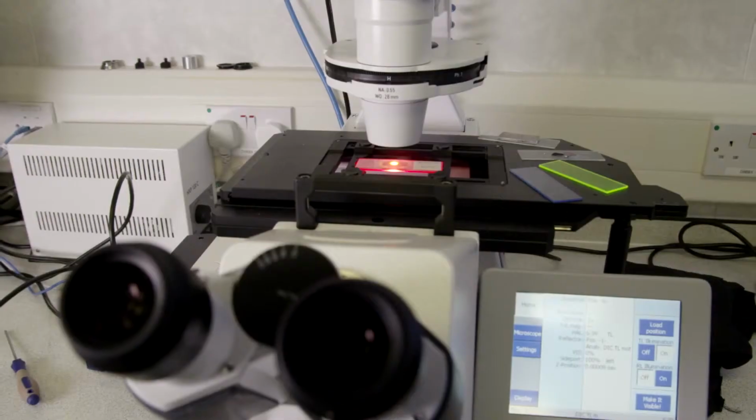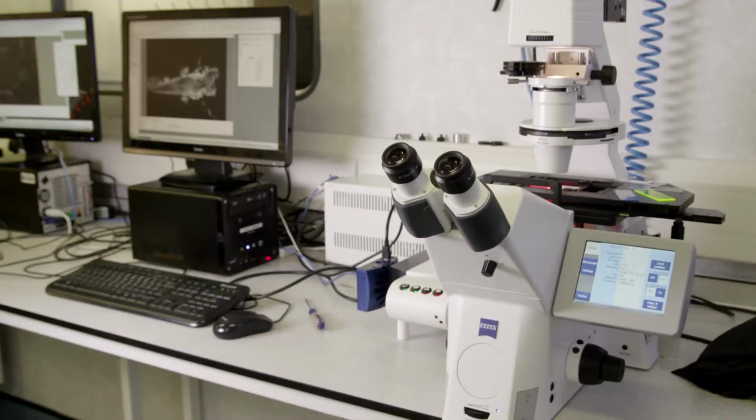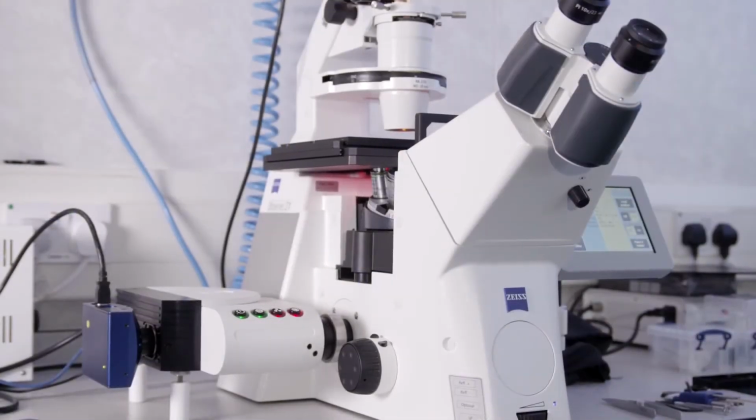So we have partnered with two people. On the one hand, we have partnered with Carl Zeiss, who of course have the microscopes, and we've also partnered with Andor PLC based in Belfast, who provide the high-resolution, high-specification CCD cameras. These are our two main routes to market.